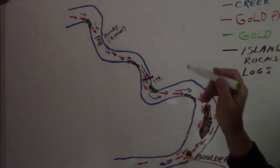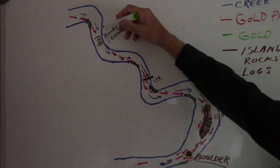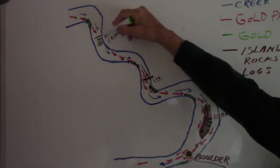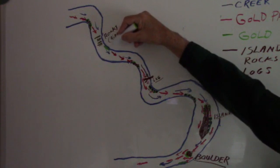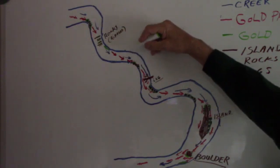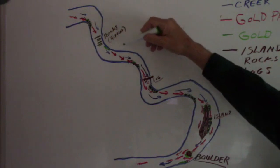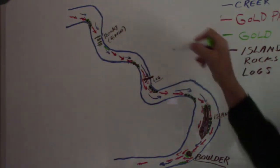Now typically what will happen in a creek is as the water flows, it will go around this bend, but your gold path will be corner to corner like it is here. So you'll get some lay in right here, more gold. And as it flows this way, if there's no obstructions, which is the key thing, it'll hit this other inside bend. So you're having a straight line from inside bend to inside bend, and from this inside bend to this inside bend.